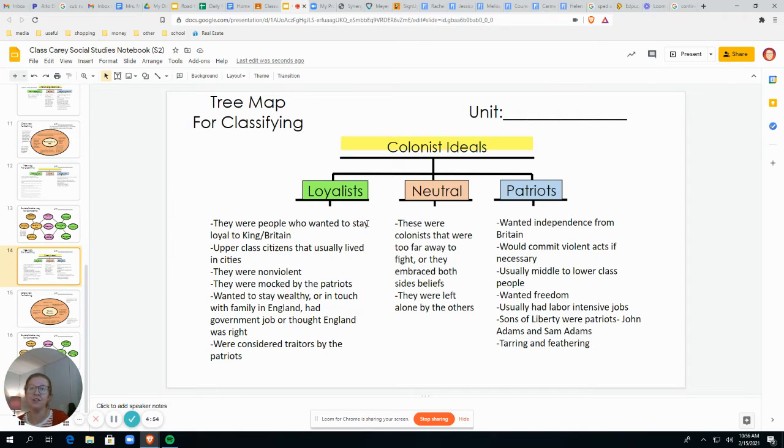Right? So on your test, you're going to have the same as you did on your exit ticket, where you have to read the little story about the person and decide, are they loyalists, neutrals, or patriots? Remember, the Sons of Liberty were a patriot group. They wanted to be fully American.